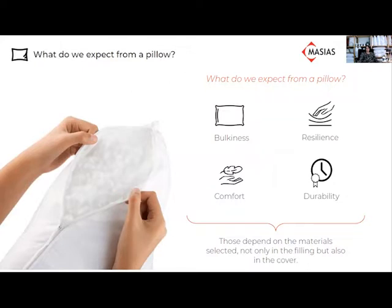Very good. So as we said, we will start with what we expect from a pillow. A consumer as an end user doesn't always know it. But as a manufacturer or as a person who is selling pillows worldwide, it's very important to take it into consideration, because at the end, our objective is to make the consumer happy. So what do we expect from a pillow?